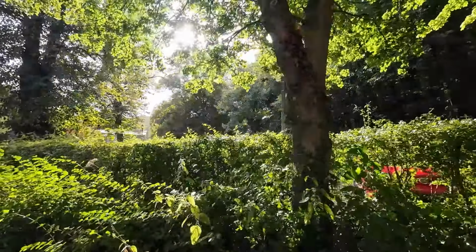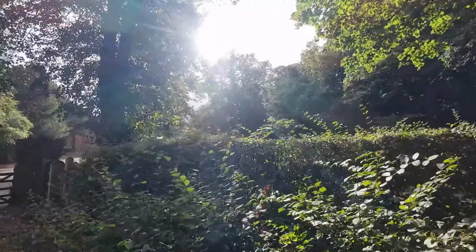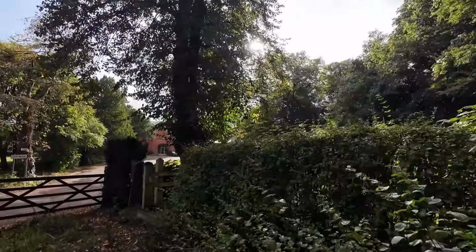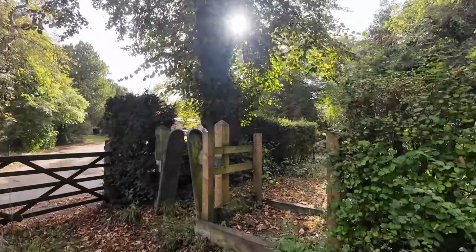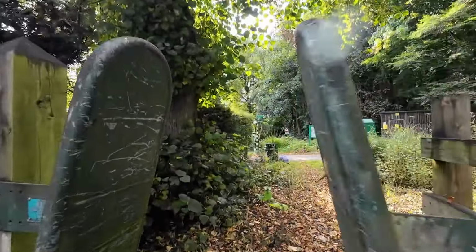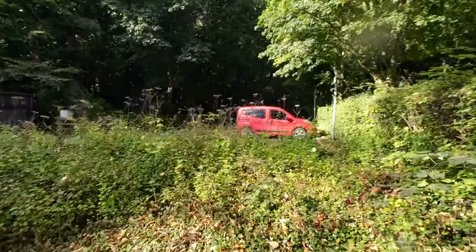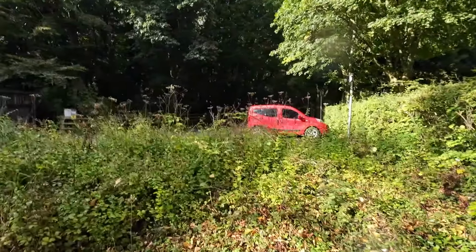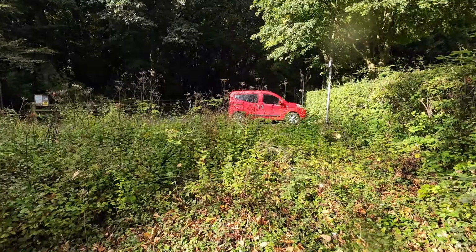Let's get round here. Actually, we're not getting wet here at all. Strange. The trees are just overhanging enough. Ah, getting wet now. There we go, back to the car. Right, we'll see you again soon. Bye.